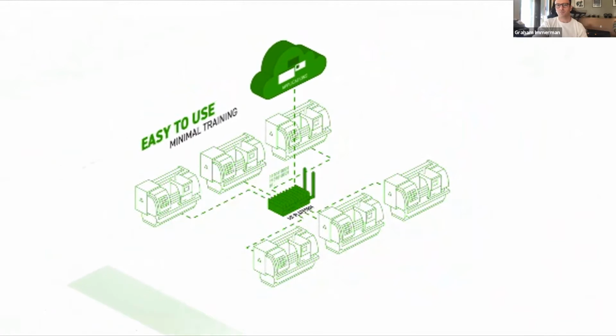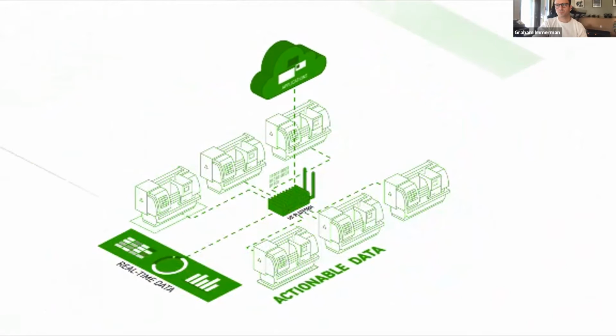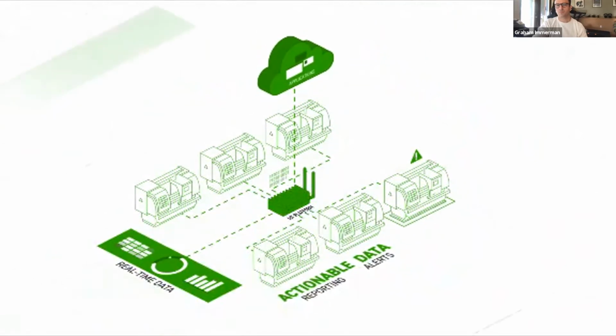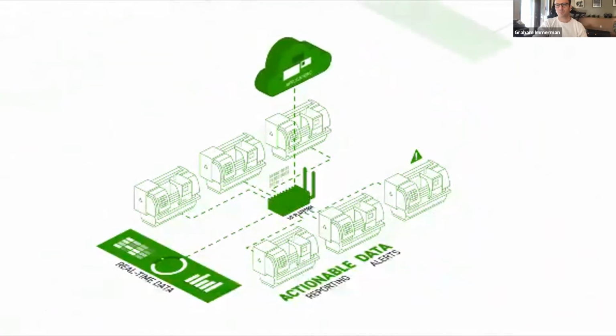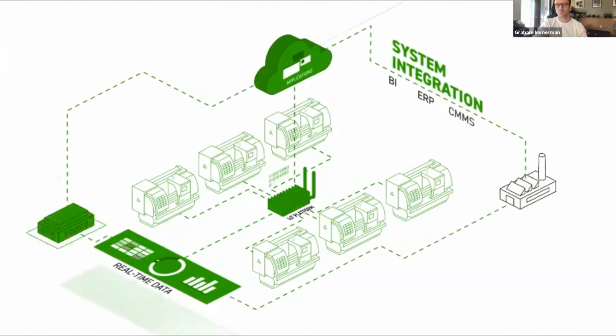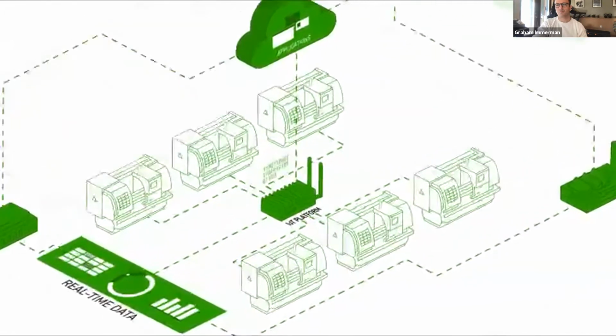Training is minimal. Real-time shop floor dashboards, machine production and condition monitoring, historical reporting, and automated alerts instantly enable visibility and analytics to help your team understand the big picture. Build your own apps or seamlessly connect with your current shop floor systems to easily integrate machine data across your digital factory.